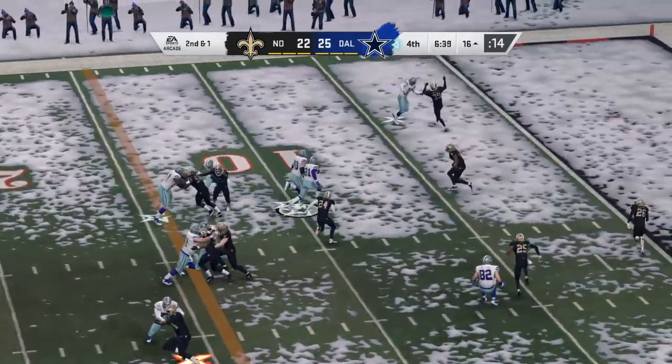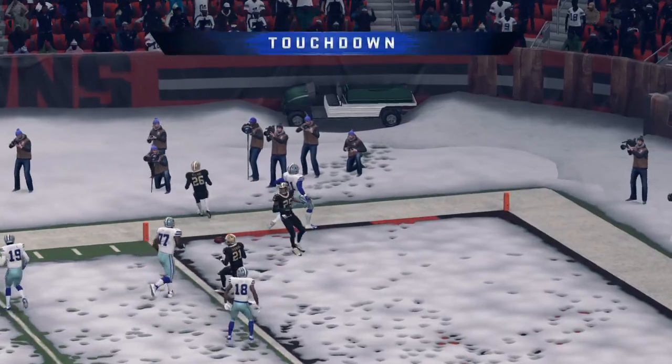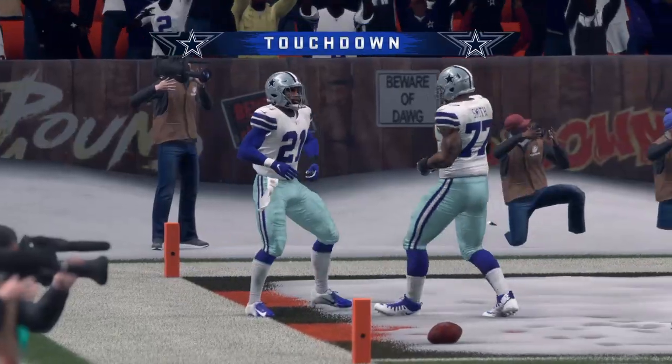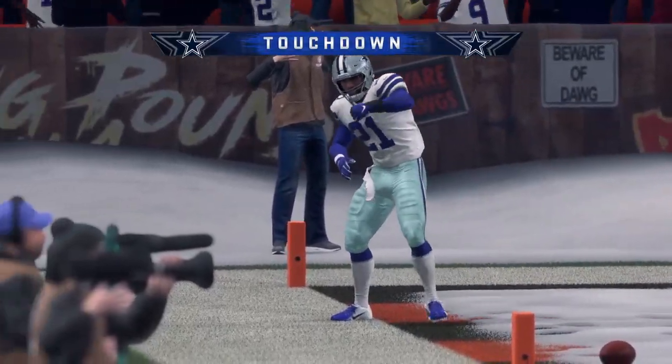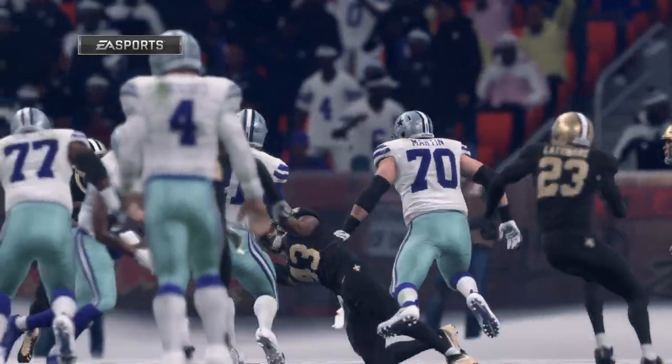Out of the gun, it's Elliott. Elliott a first down and more. And he'll take it into the end zone for a Cowboy touchdown. A 16-yard touchdown run. And the Cowboys, they push out in front further.